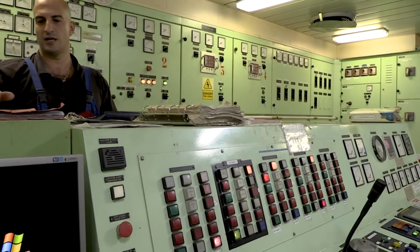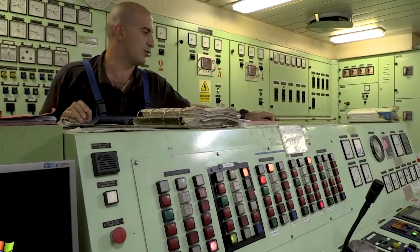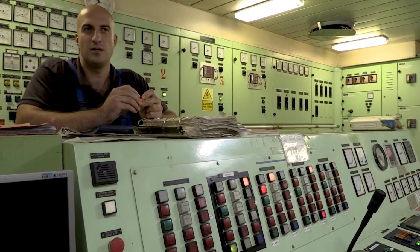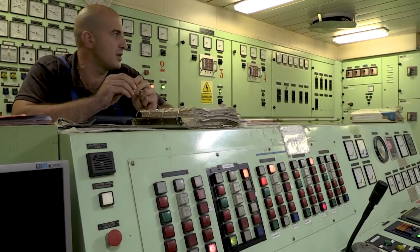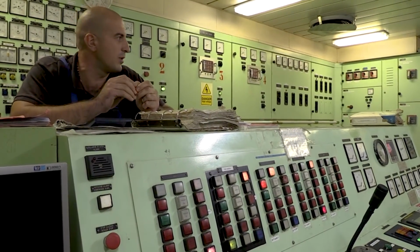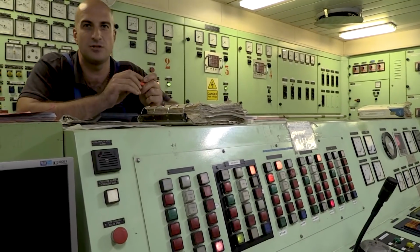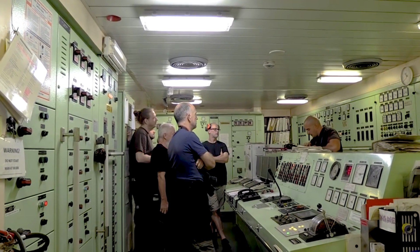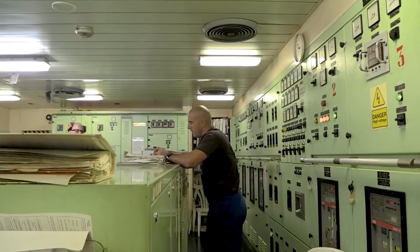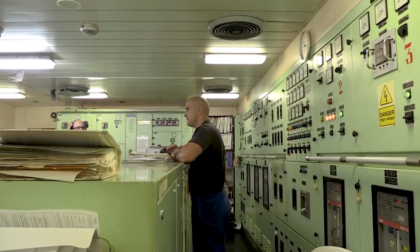As you can feel, it is air conditioned. It's not because of us, but because of the automation. It is sensitive to high temperature and humidity. So from here, generally, we can control everything. We can start and stop pumps and engines. The main engine is a Sulzer with 15,000 kilowatts. And for fuel, it is diesel.